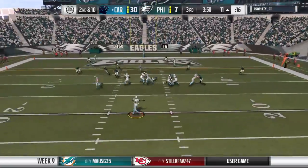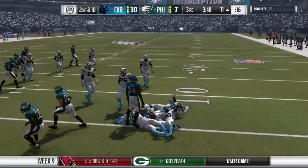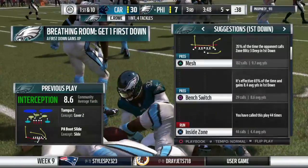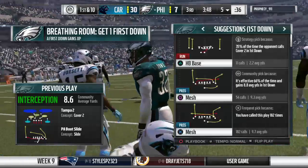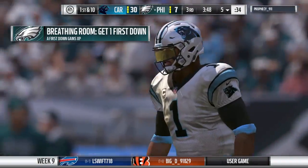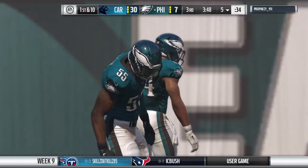Off play action. Newton. And look at this. Cam Newton intercepted a third time. Picked off by Eric Rowe. And they'll have the football, but deep in their own territory as he's brought down at the 5. And out now come the Eagles. And following the interception, we'll see what they can put together on this drive.